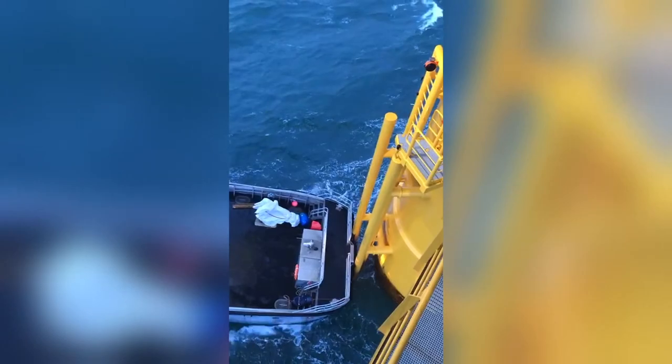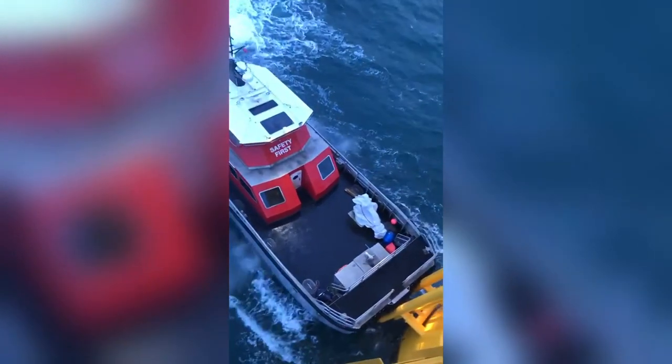I mean, this is really heavy wind outside. Where are we here in the North Sea?